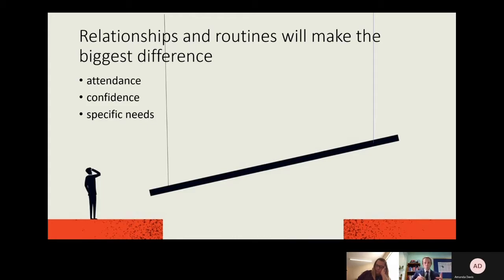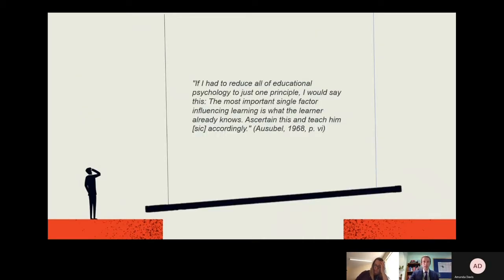Where EdTech can't help, and should never pretend to replace, is things like relationships and routines, and they're going to make the biggest difference for students. They're going to raise attendance. The students are going to want to come to school because they love the relationships they've got with their peers and the adults they're around. They're going to raise their confidence, and you're going to be able to deal with their specific needs. When schools were shut, this was part of the problem. It was what was missing: these relationships.